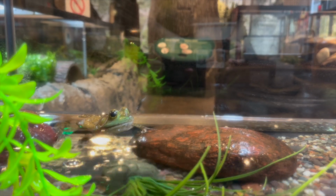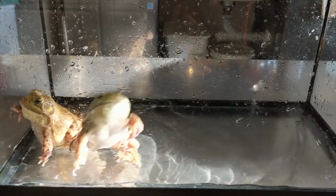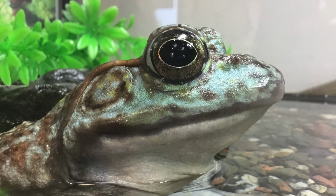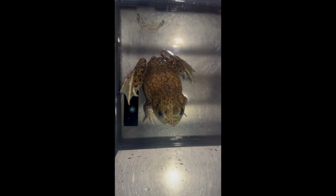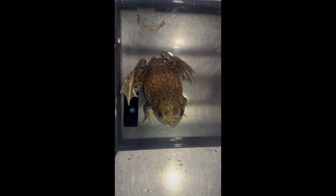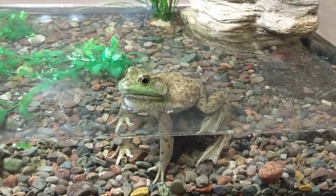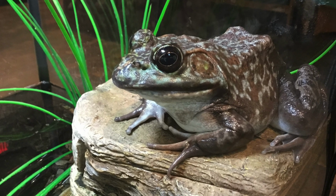You can tell the male apart from the female. Male bullfrogs are smaller than females. Females usually have yellow-colored throats. Males have tympana, like their eardrums. Their tympana will be larger than their eyes, whereas the tympana in females is about the same size as their eyes.